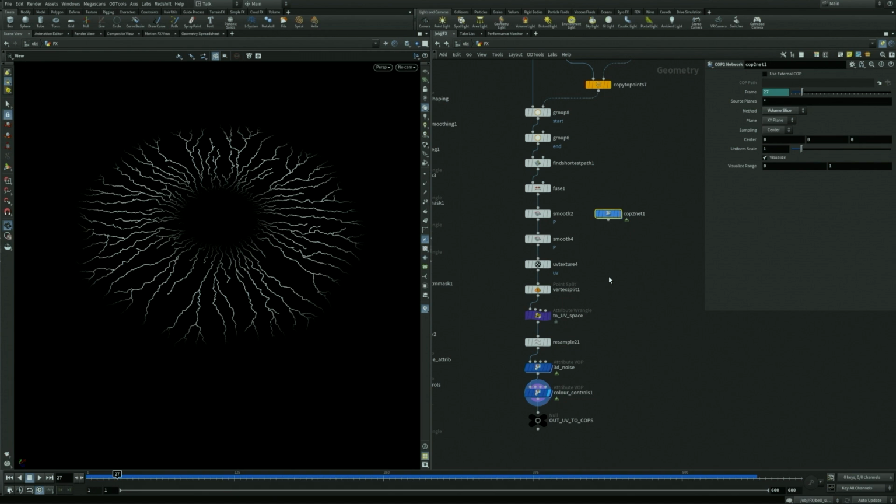Yeah, and it also gave us the ability to add all that detail and still use our attributes, like our pulse attribute, to drive streaks of light down the veins and different things like that that we knew we were going to need. We could do a lot with it.